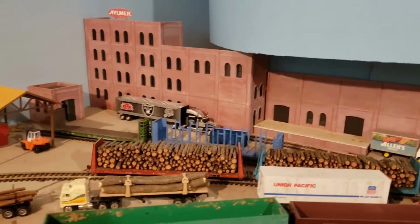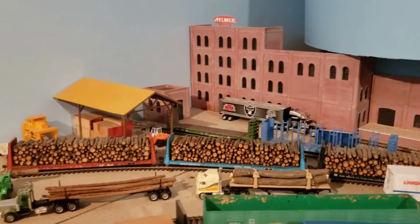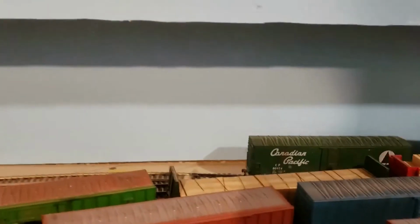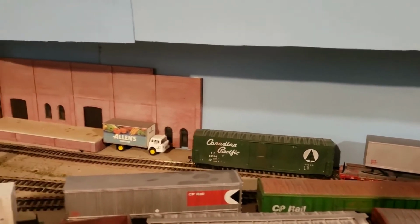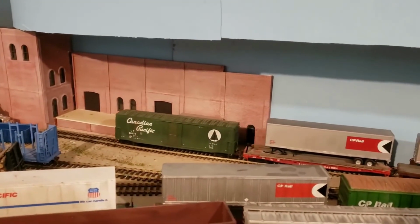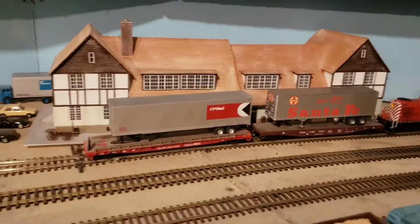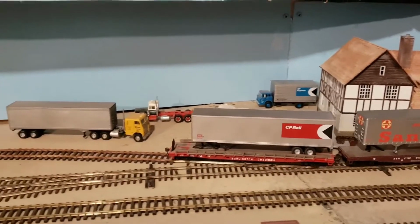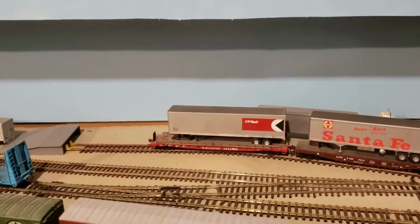Just like the yard tracks, if an industry has more than one siding, I number them as well for placement. We'll drop another boxcar into the Elmer canning plant. Lastly, we'll spot these two piggyback flat cars into the intermodal or piggyback ramp.